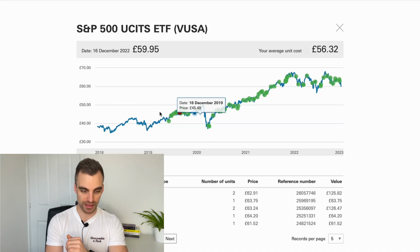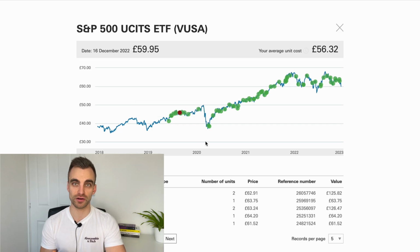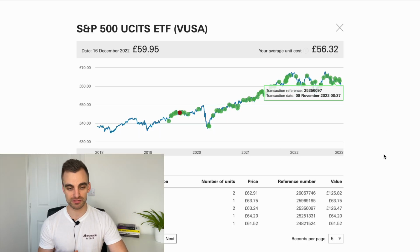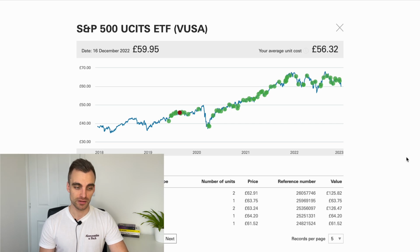So you can see the power of pound cost averaging. Investments like these ones down here, where I was investing at kind of £45 per share, are still seeing me a really nice rate of return. Of course, the ones up here where we've invested kind of as it was approaching 70, so 65 to 70 pounds per share, they've of course seen a loss. But it's that overall picture, it's that average picture that's the important one.